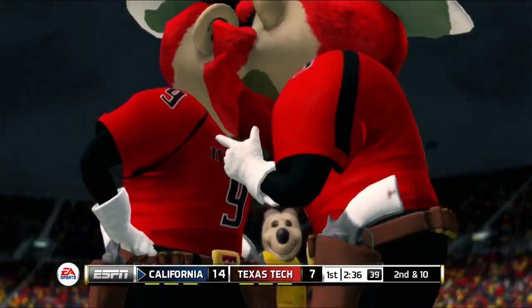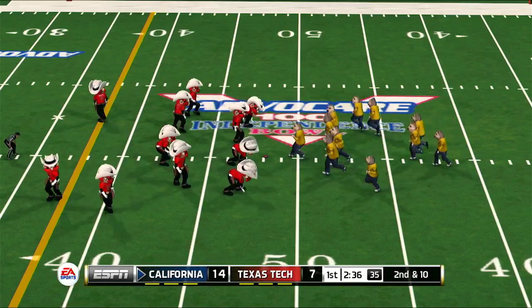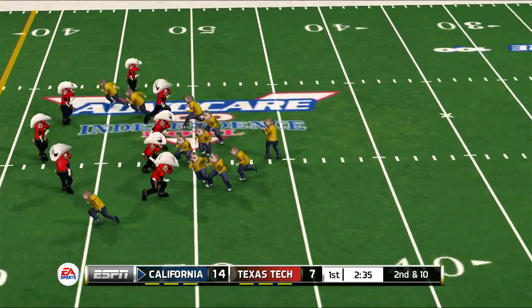I like the scheme the defensive coordinator came up with here. They were all over the place on that play and left the quarterback nowhere to throw it. Second down and 10 to go. On the 48-yard line.